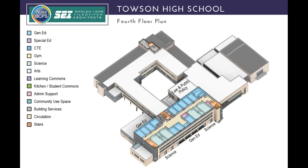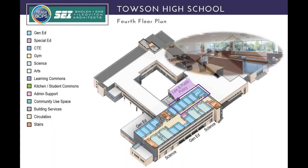And at the pinnacle of the building, at the top floor, we have an opportunity to really highlight a special program here, and that is the Magnet Law and Public Policy Program. This program includes a series of classrooms, resource spaces, and even a classroom that is set up as a courtroom so that students can really operate in an environment like they're eventually going to be in when they matriculate to college, grad school, law school, what have you, and move into a law and public policy role in their career. So a real career option for kids. And it's a highly touted and appreciated program at Towson High School.